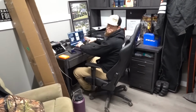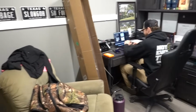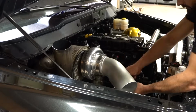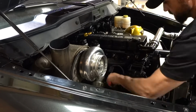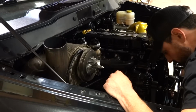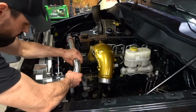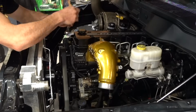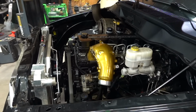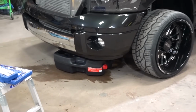Dawson's in here grinding away on the computer with his prep jug. We might fix that while we're here this weekend. Zach, I'm sorry. I didn't mean to make a little mess. Just a little bit of mess.